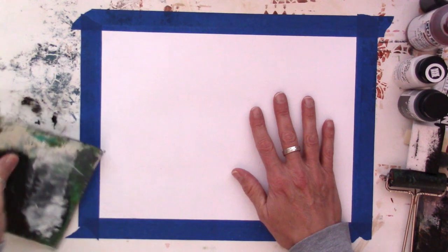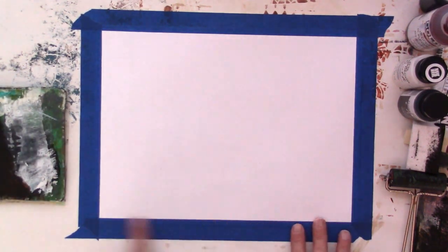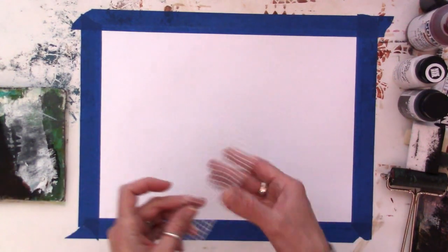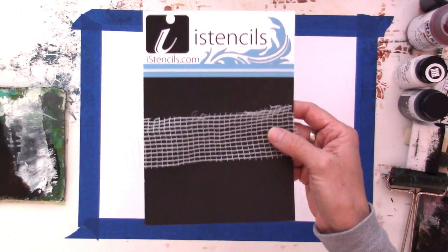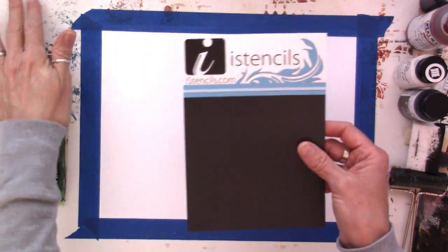So today I'm just working on mixed media paper, 9 by 12, which I've got bordered off here at a quarter of an inch border. And then I've got this nice little, let me get a piece of contrasting something. I've got this fun little piece of mesh packaging that I want to stencil with.